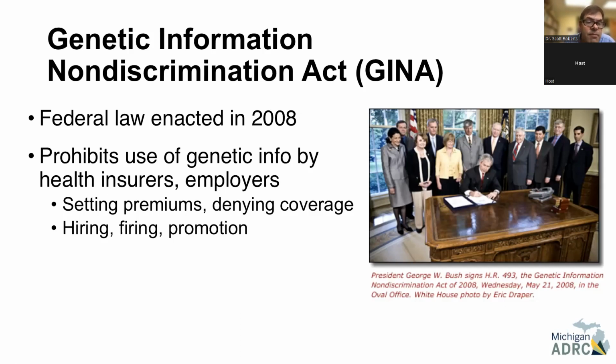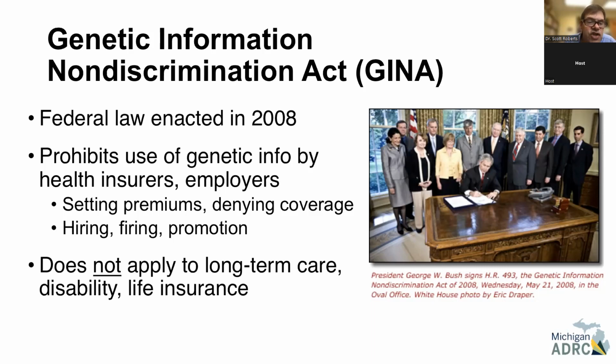And neither can employers do this. Employers could not use genetic information against employees in terms of hiring, firing, promotion. I think this makes sense. It seems like that would be a highly unfair thing to do. But in the context of Alzheimer's testing, it's important to recognize that GINA does not apply to certain types of insurance. So health insurance, yes, but not long-term care, disability or life insurance.